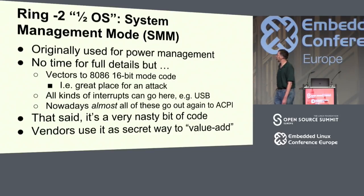Can't really go into all the details. It's a pretty long story, but all kinds of interrupts can go there. So if back in the day, you had a kernel that didn't support USB, and you plugged a USB mouse in, and it worked, it's because of a full USB stack that exists in system management mode, independent of every other piece of code you've ever seen. And that's why sometimes maybe you'd plug a mouse in and it wouldn't work, because the USB stack didn't support that particular mouse.